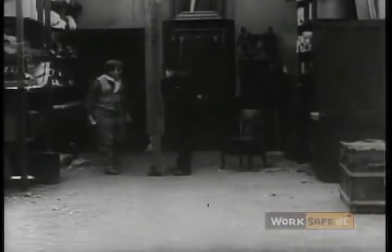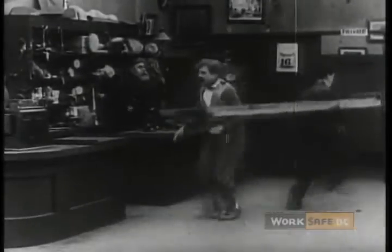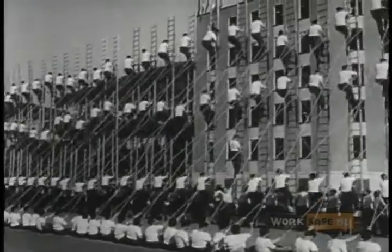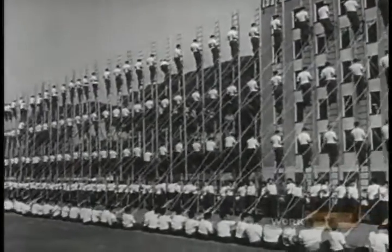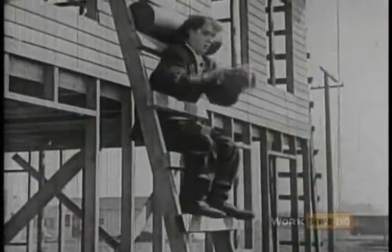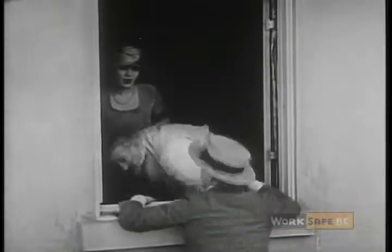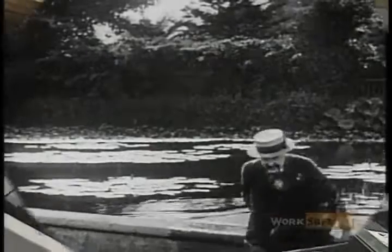Once you've chosen the right ladder for the job, make sure it's safe. Look for cracks and loose or corroded rivets and defective braces. Does the ladder have slip-resistant feet? And are they in good condition? Are the ropes and pulleys in good condition? Is it free of grease, oil, and other slippery substances? Are all the rungs in place and secure? If a ladder isn't safe, tag it and have it repaired or throw it out. Do not use an unsafe ladder.